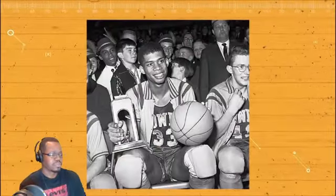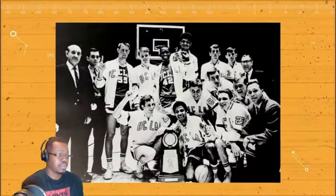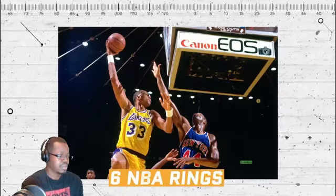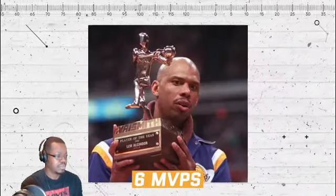When great skills meet excellent physical tools, that's when you get dominance. And that's precisely what Kareem did. He was the most dominant high school and college player ever, winning 4 high school state championships and 3 NCAA titles with UCLA. To that, he added 6 NBA rings, along with 6 MVPs. That's quite a resume, and the skyhook is the main reason for it.